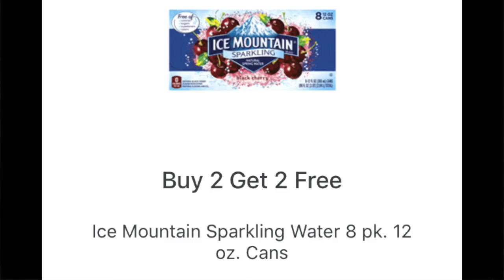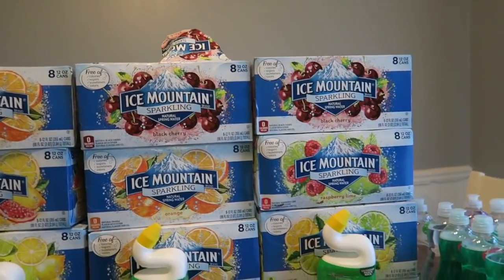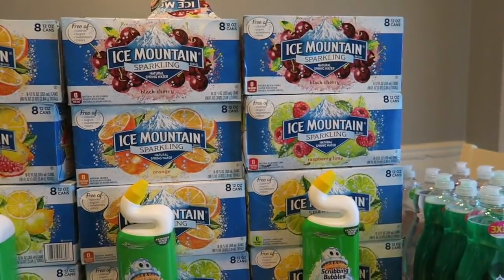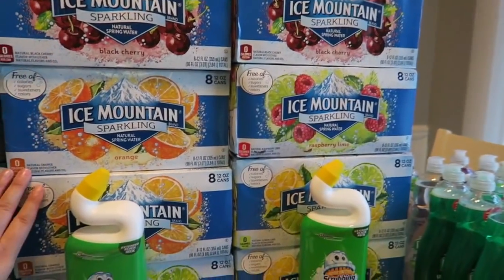As you can see, my husband's already started drinking them. I was initially only going to do this on two store cards. They are $3.29 each, so I would pay $6.60 for two and then get two for free.